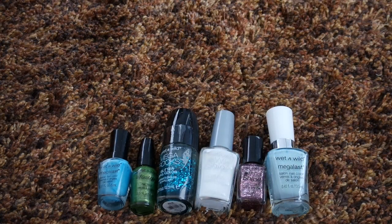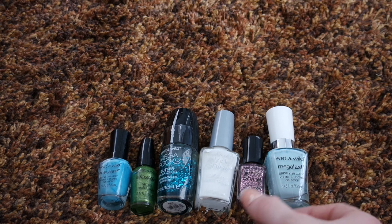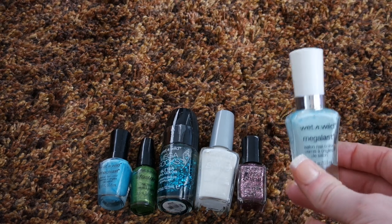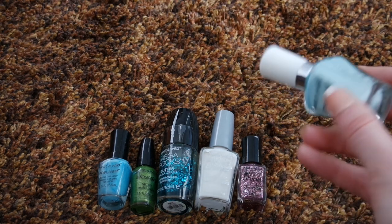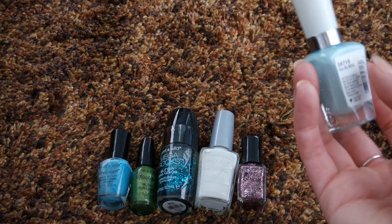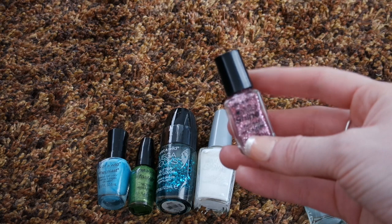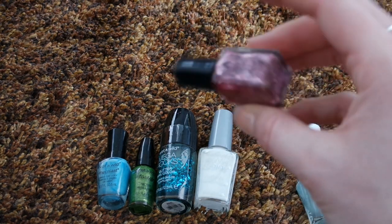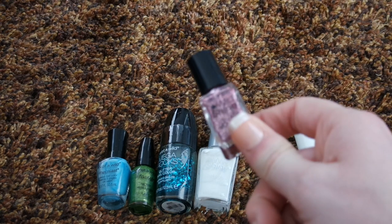Welcome to the Museum of Rebranding Wet n Wild nail polishes. I'm getting rid of all of these. I do really like a lot of the Wet n Wild formulas that come in this Mega Last packaging, but I again kept other colors that were similar to this one. This is Kiss My Mints. I also have this Wet n Wild Wild Shine nail color. It's this pink top coat. I just don't feel like this is very effective.